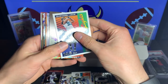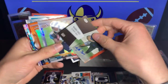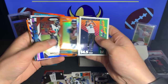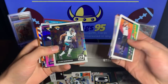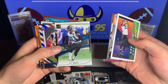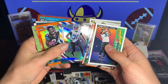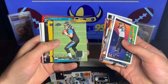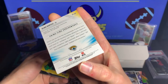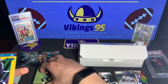All right, we got Clayus Campbell. We got a Maurice Hurst Sage Hit autograph. Rashad Green rookie. Marquise Lee Prism. Allen Robinson. Dwanye Smoot. We got a Dominators AJ Bouye. Ronnie Harrison. TJ Yeldon rookie. Blake Bortles got a tiny little patch there. That's like a mini patch, but Blake Bortles, very, very small patch.